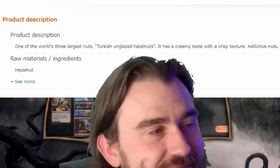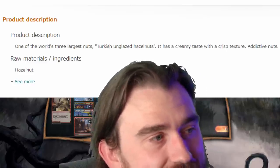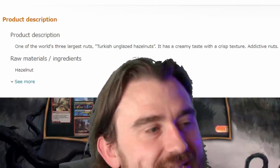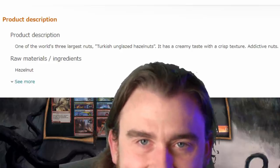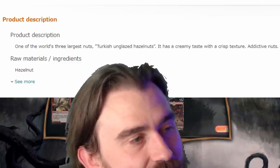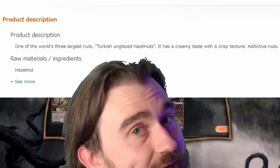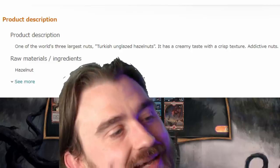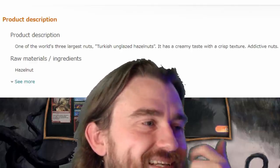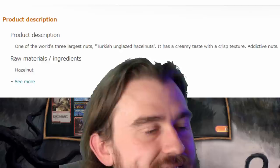They're really trying to sell this to us here. The second of all, okay, these are, by the way, these are raw. They're not roasted or anything. Turkish unglazed hazelnuts. It's just the unglazed here, which I think is perfect. Did they first glaze the nuts and then they removed the glazing? What's the deal? They're just raw nuts, okay, sure. Unroasted, unglazed hazelnuts. Then they have a little bit of a description here. If you're somehow shopping for a kilogram of hazelnuts, but you don't know the taste, this line here will tell you. It has a creamy taste with a crisp texture. Like most nuts have a crispy texture, but sure. And then the last line, just addictive nuts.